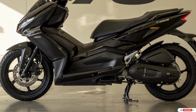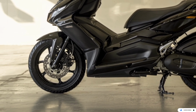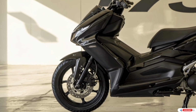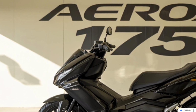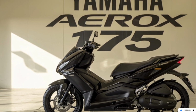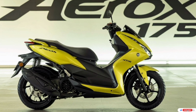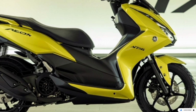The moment you see the 2025 Aerox 175, you know it's not playing around. Yamaha has always done well with design, but this new model is on another level. The front fascia is menacing. It stares you down with those dual LED headlamps that look more like the eyes of a sports bike than a scooter. The DRLs are razor sharp, and the entire front cowl flows aerodynamically toward the sides. There's a bold X-shaped motif across the face that gives the Aerox a kind of superhero meets Street Fighter look. Everything feels planted, sharp, and ready to surge forward.